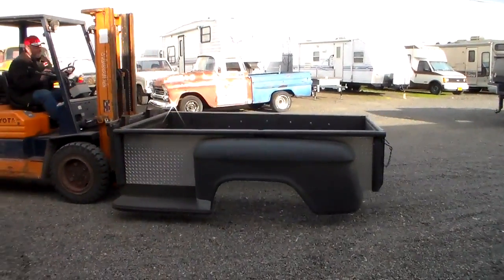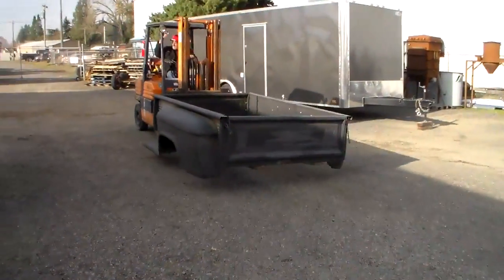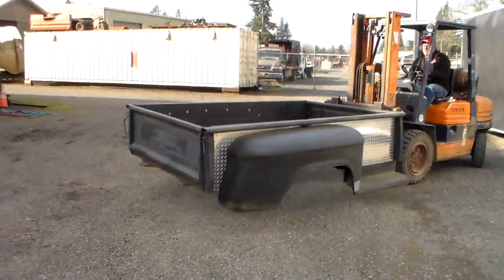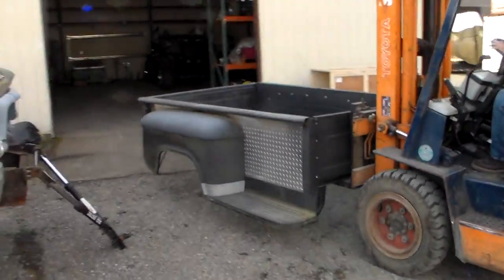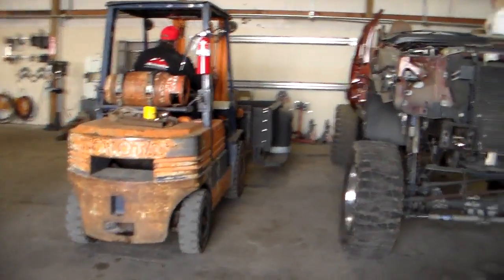that is a custom extra long, extra wide step side bed for a 55 to 59 Chevy or GMC truck. In this case GMC because it has an extra wide custom GMC tailgate on it. I built that bed. It's not the best fabrication in the world, but Adam's going to clean it up. Adam and Scott make it look real nice and put it on that big truck back there. Yes, that bed is longer and wider than an original bed.